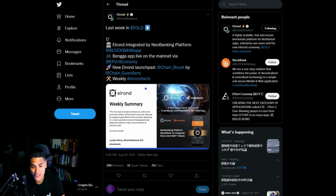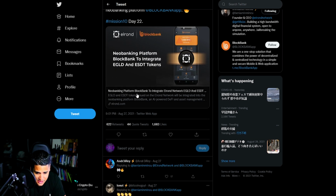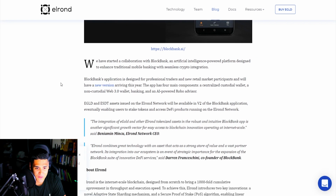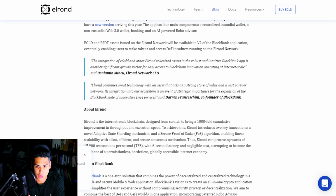We're going to be looking at one of them, just like I stated earlier, and that's the neobanking platform. Accelerating adoption, Elrond EGLD and ESDT tokens to be fully integrated into the AI-powered DeFi and asset management neobanking platform Blockbank app. So let's take a read and see exactly what's going on. We have started a collaboration with Blockbank, an artificial intelligence powered platform designed to enhance traditional mobile banking with seamless crypto integration. Blockbank's application is designed for professional traders and new retail market participants, and will have a new version arriving this year. The app has four main components: a centralized custodial wallet, a non-custodial Web 3.0 wallet, banking, and an AI-powered robo-advisor. EGLD and ESDT assets issued on the Elrond network will be available in V2 of the Blockbank application, eventually enabling users to stake tokens and access DeFi products running on the Elrond network.